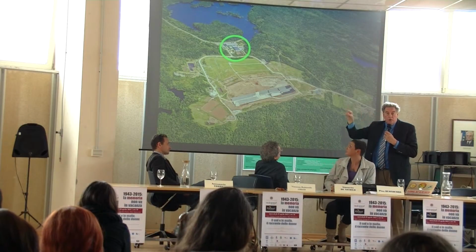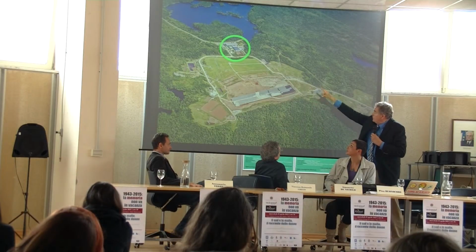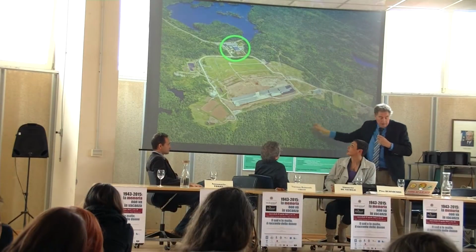It's going to be more difficult for them to put hazardous waste into that landfill, especially if you have guards and video cameras around it.